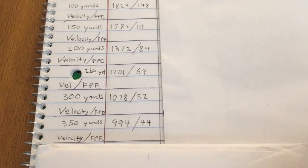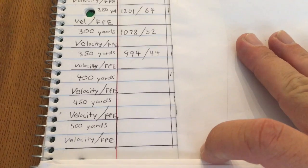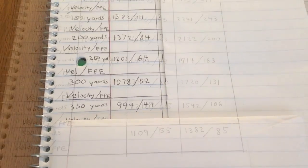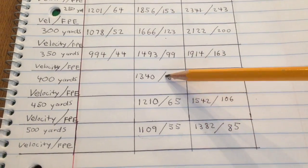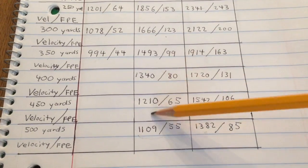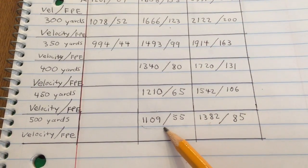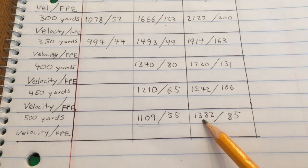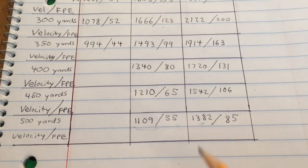And for that reason, we did not go any further with filling out the chart for the 17 HMR. While we're still on the subject of bullets staying supersonic, this is the middle column. You'll notice that the 17 Winchester Super Mag is staying above the speed of sound even out to 500 yards, and the 17 Hornet easily above the speed of sound out there at 500 yards.